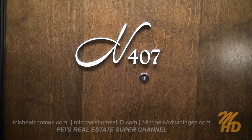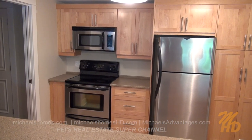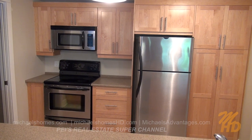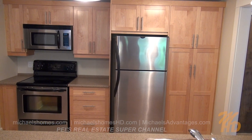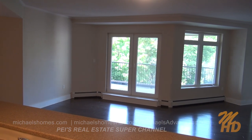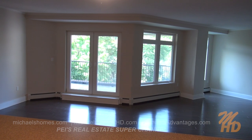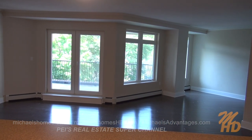We came through the main entrance door and then directly to our right is this large open concept kitchen. And then behind me is this very wide panoramic view. And this one here opens up to the back of the building, so it's very private and secluded.